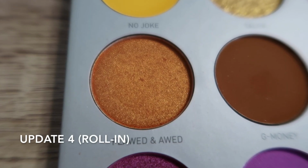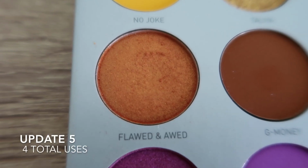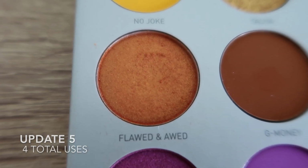And then I rolled in another shadow from this palette last month, and that is the shade Flawed and Odd. I only used this 4 times. The reason being is I had a gold shadow that I was working on that I needed to hit 5 uses on in my Shop My Stash project pan, and then you'll see the other shadow that's a shimmery shadow in my Pan Those Eyeshadows project pan. I had a lot of usage on that. So this one didn't get as much attention as it maybe would have if it was a different month, but I'm definitely pushing forward on a couple other eyeshadows that I really want to hit pan on, and so this one got a little bit backburnered.